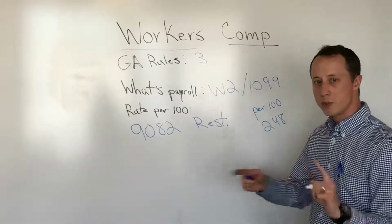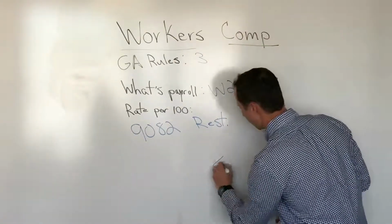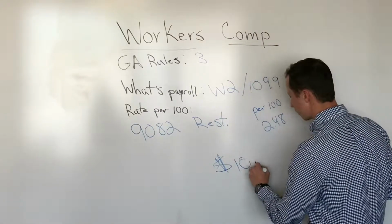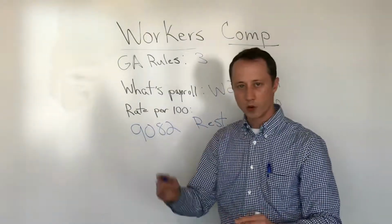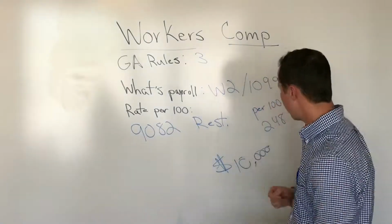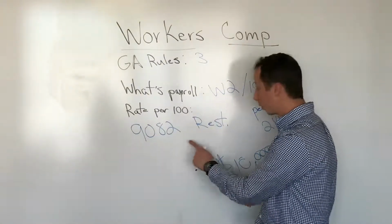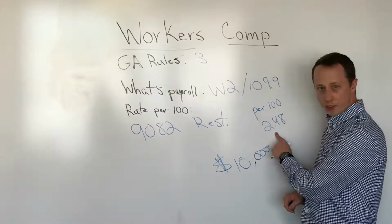$2.48. A lot of times when somebody's buying a policy or has a policy, they're always focused on the total premium they're paying. Okay? So if it's $10,000, that's what they're focused on. Payroll fluctuates for any company throughout the year. What you need to stay focused on is making sure your classification is correct, all right, that it properly describes your business, okay, and then your rate per 100, all right.